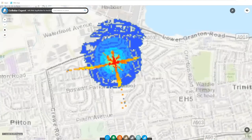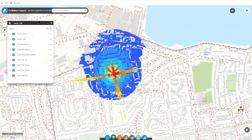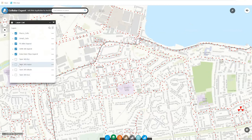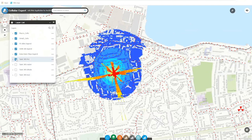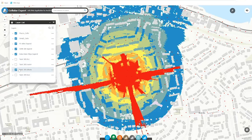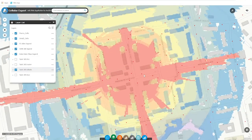In this case, we didn't load the result. We imported the file and did a live prediction. Again, we can have a look at what information we can get from it. We again have field strength, SINR, download rate, and best server layer. Of course, field strength provides us information about the signal level in the area. But if we switch to the download rate map, and if we increase transparency a bit so we can see buildings behind it, we can start making various analyses and insights.